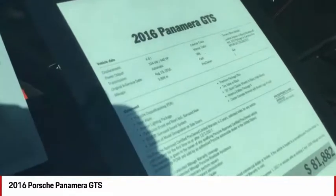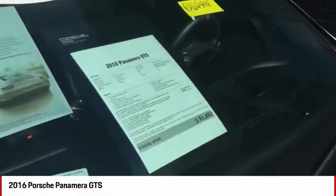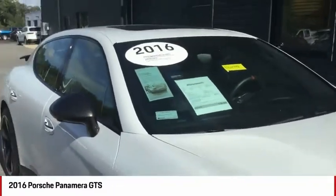And the America Edition Package 2. That's that rare option that really seems very limited. I'm having a hard time finding any information about it.